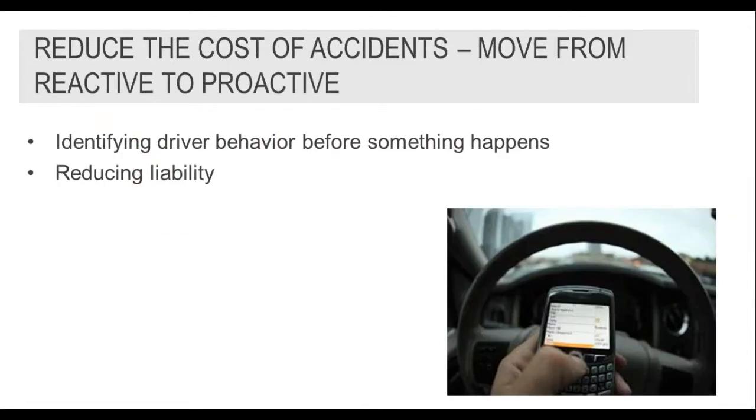I mean, everybody's on board with what we're going to be talking about, which is identifying driver behavior before an accident happens. And we've called this metric moving from reactive to proactive because there's really two ways to reduce the cost of an accident. And one of them, and the one that I like to focus on, is identifying driver behavior before something happens. And then once you've identified it, using the technology, the tools to improve driver behavior. That's what you can do today, is identify driver behavior and reduce the risk.